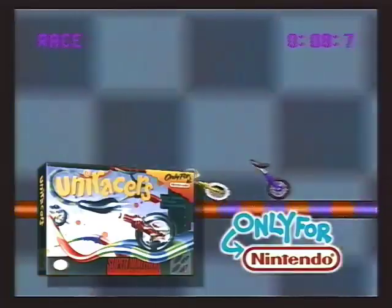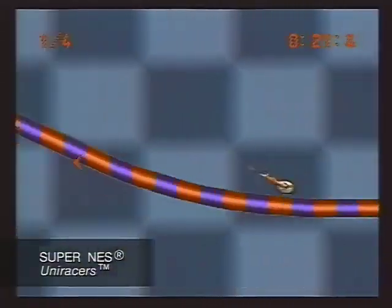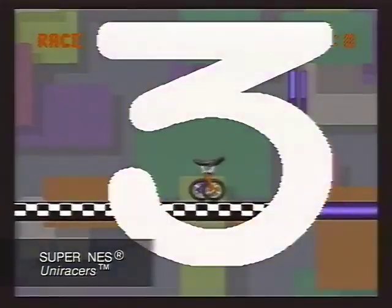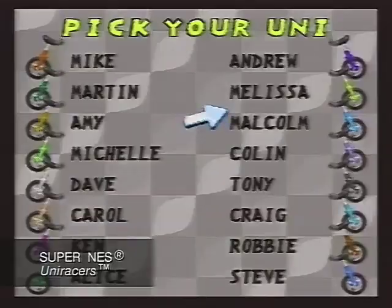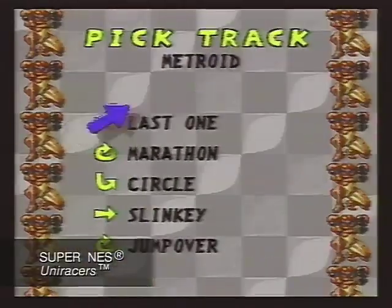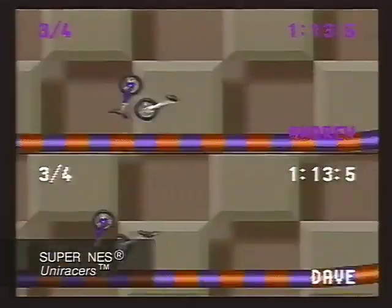Fast ride, huh? Then take control of the wackiest unicycle race ever to tour the world. It's Uniracers, and it's faster than a sonic boom, and it's only from Nintendo. Pick from 16 unis, then choose a tour and a track, and you're ready to race against the computer or head-to-head with a friend with the split-screen view.